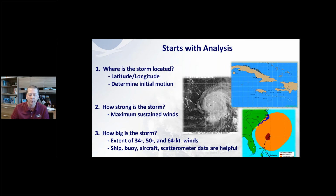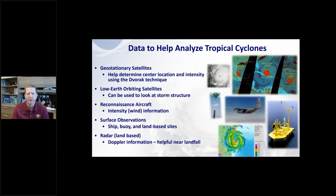Again, a lot of the ship, buoy, aircraft, and scatterometer data are very helpful in determining some of these. So this is the data that we're typically using to help with that analysis of the tropical cyclone. One of the big bread and butter tools for us is geostationary satellites. We're able to look at the location and intensity of these systems, and estimate intensity from a technique called the Dvorak technique. Being able to animate that imagery helps us determine where the center location is. We also use a lot of low Earth orbiting satellites to help look at storm structure. You can see some examples of that here in the upper right-hand corner.